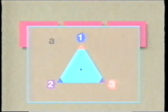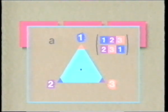Let's do the rotation again, and this time watch where the vertex at 1 moves to. The vertex from location 1 moves to location 2. So the first column of the symbol is 1, 2. Now, what's happened to the vertex that started at 2? It's moved to location 3. So the second column is 2, 3. And the vertex that started at 3 has moved round to 1. So the final column is 3, 1. And now this notation describes the symmetry A algebraically.